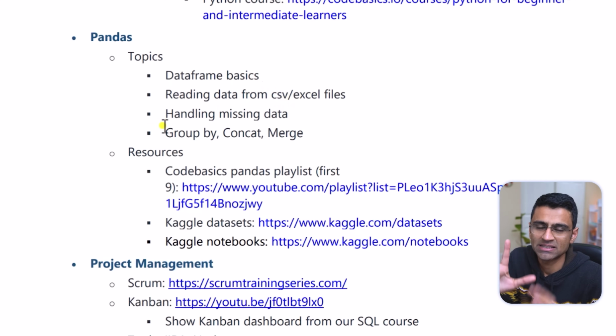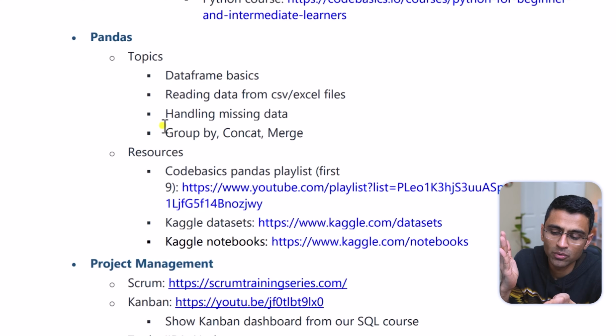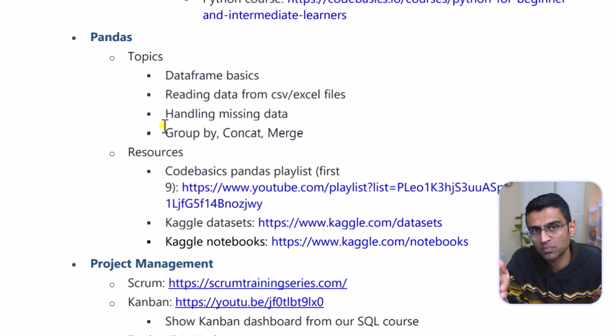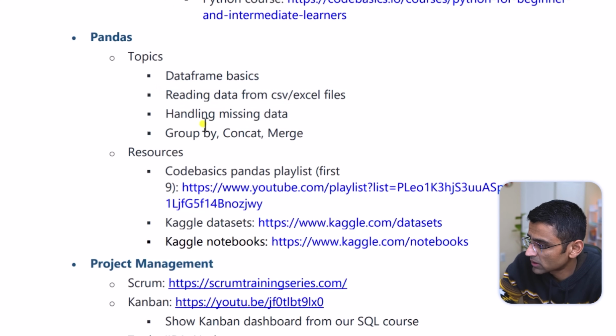Then comes Pandas. Now, data analysts use Python and Pandas for performing data cleaning, exploratory data analysis, and for doing some basic visualization. So what they will do is they will get the data in the Jupyter notebook and then they will write Python code and use Pandas data frames to do data exploration, to do data cleaning, to do data transformation, and so on. You need to know only a few basic concepts once again in Pandas, and don't go crazy about this.